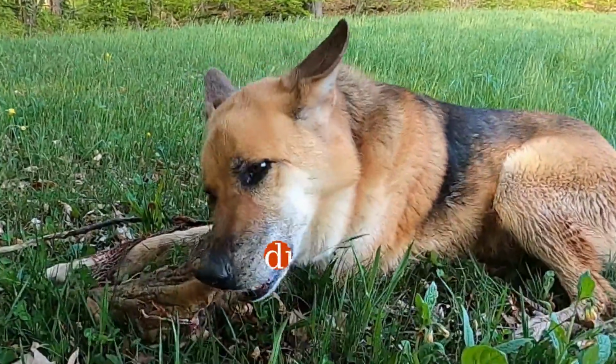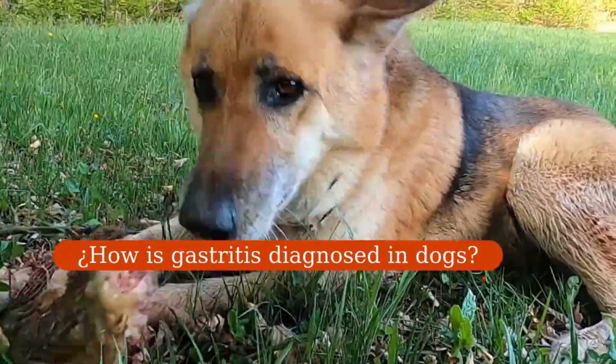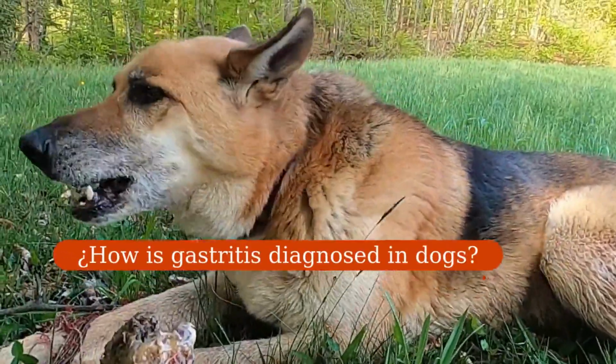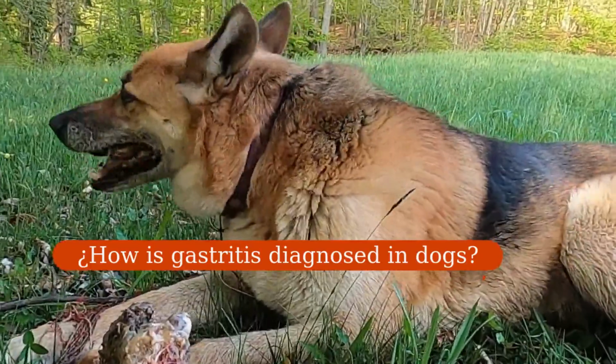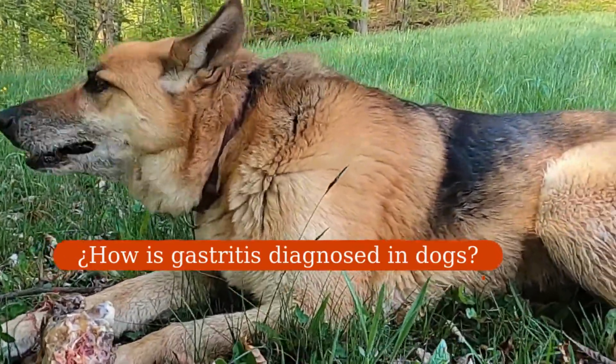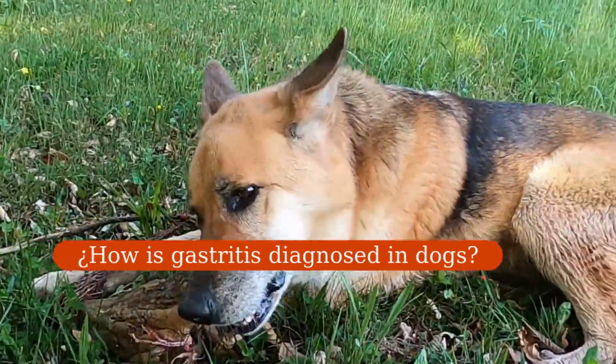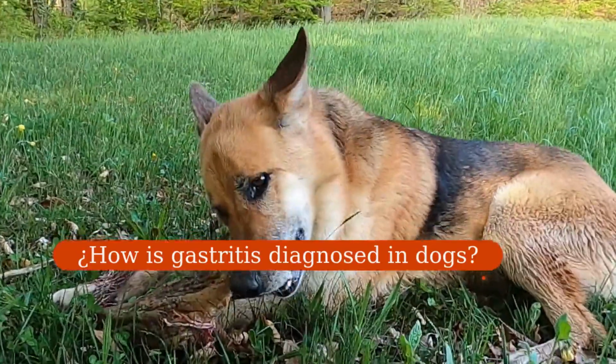How is gastritis diagnosed in dogs? It will begin with basic diagnoses such as blood tests and a stool check. Checking the stool will tell your vet if your dog has contracted an intestinal parasite from outside. The blood test will give your vet a look at his organ function, inform him if your dog is dehydrated from all his vomiting or if there is any electrolyte imbalance.